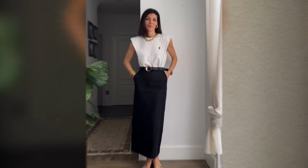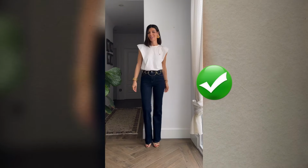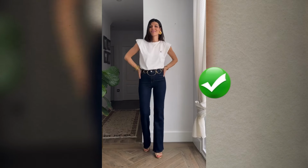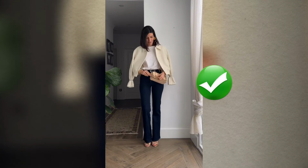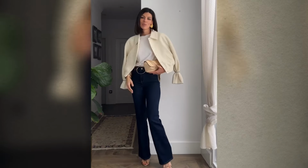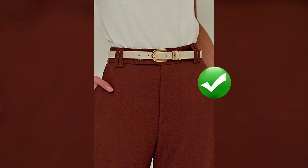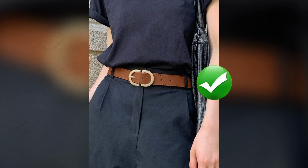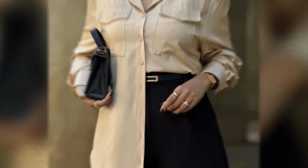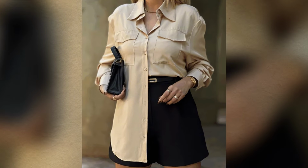The secret is to use the belt at the natural waist, which is that narrowest point of your torso, usually just below the ribs. When you position the belt there, you create a beautiful definition in the silhouette and still naturally elongate the legs. And you know what's coolest? Using the belt at the natural waist works for all body types. If you have a more defined waist, it will highlight this characteristic even more. If you have a straighter body, it will create the illusion of more waist.